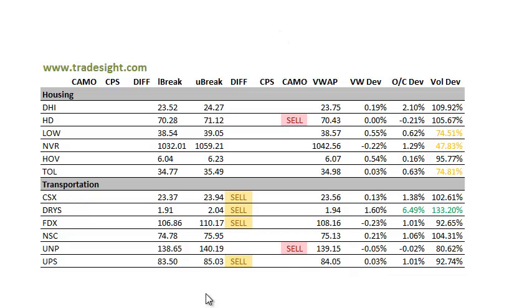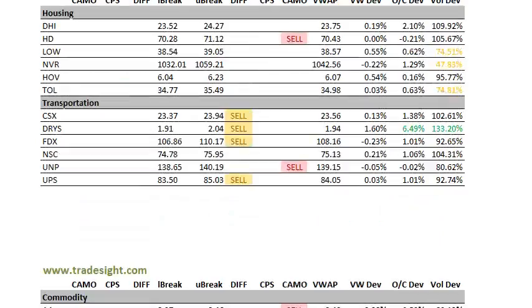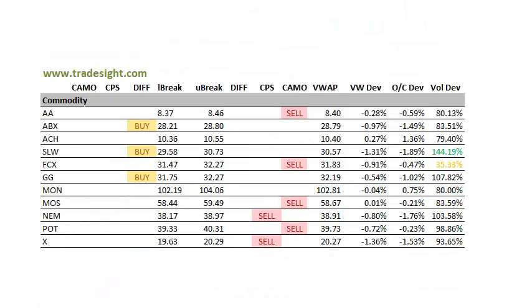We've got differential sell signals, which means they're up on the day, but they're well off the highs, and these are, as we talked about before, the types that can really lead into some nastiness. Here's the commodities. There's some on both sides, but we're definitely biased to the sell side here. A lot of camouflage sell signals and a couple of CPS sell signals as well.